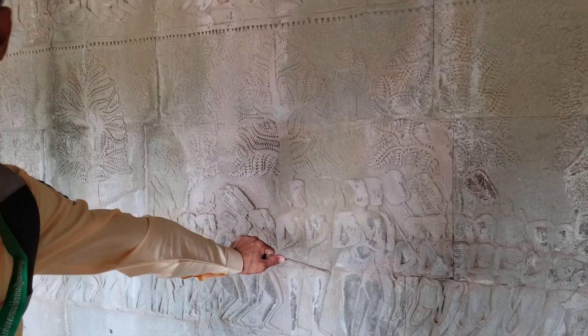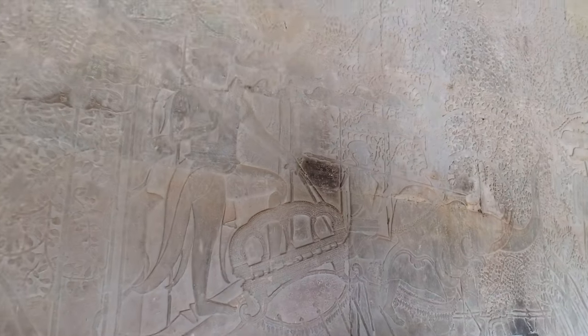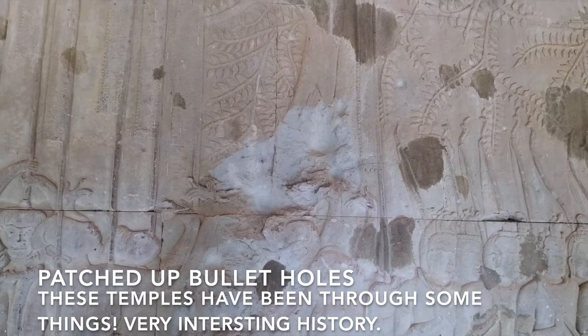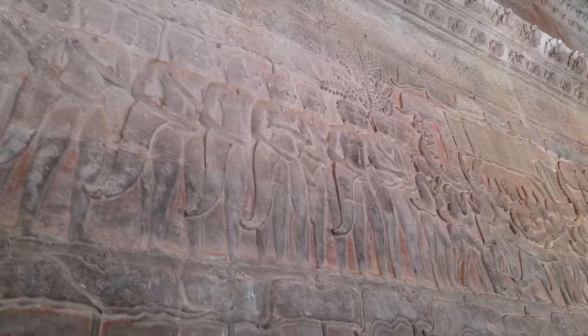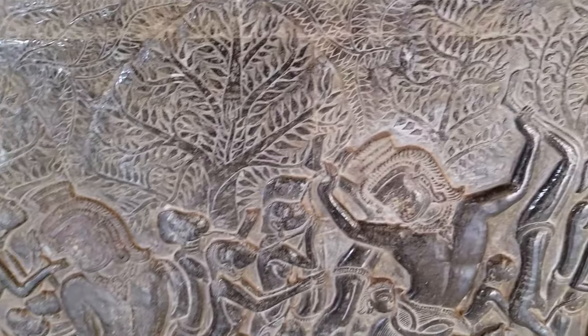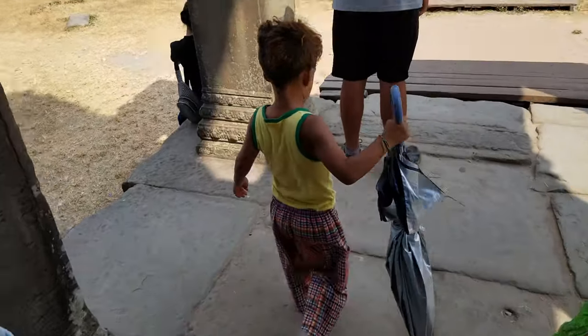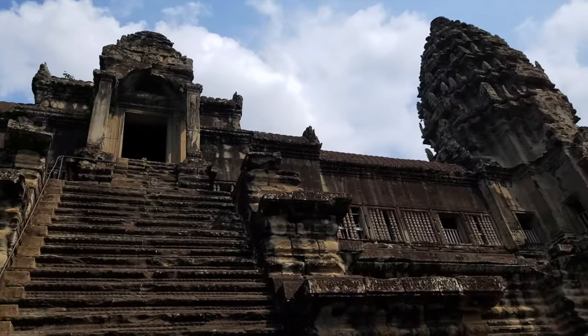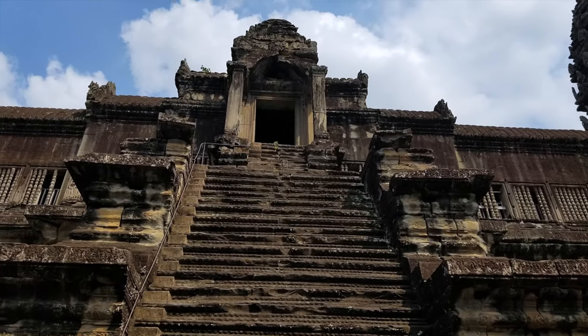All the females here were considered as his consort and his concubine and his concubine's servants. The central tower, only the king used to come to meditate. Only the king allowed.